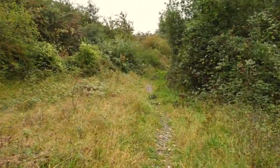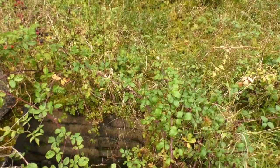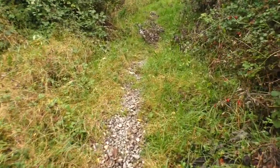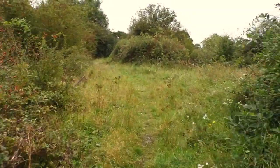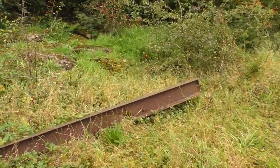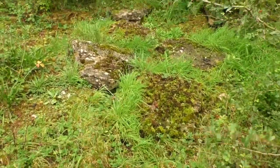Wind's not quite so bad here, but you can hear it whistling through the trees either side. Structure there, what's that? Oh, that's an inspection chamber. Looks like a big pipe in there. There's the track bed showing through again, ballast. Going into an open area now, so you'll probably lose my voice in the wind noise. Oh, died off. So what's that? That's an I-beam. I wonder where that came from. Yeah, I-beam. Load of concrete slabbing there.